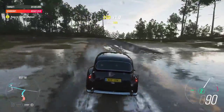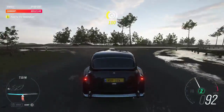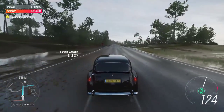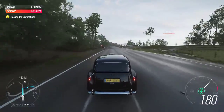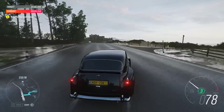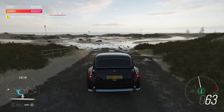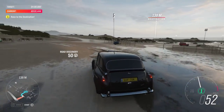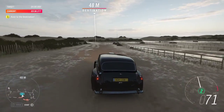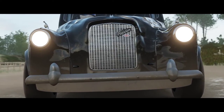To show you can slide almost anything if you know how, even a taxi. Work from the stick there. I'd say we're nicely warmed up for the next bit.